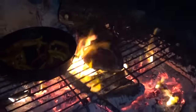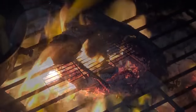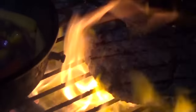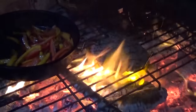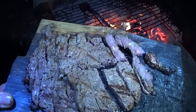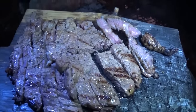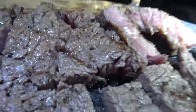Steak. Peppers in the pan. I can almost taste it from here. Now that is absolutely done to perfection. Wow. Yeah, go on, help yourselves. Bloody hell, fire.